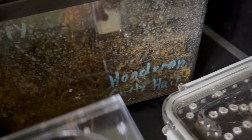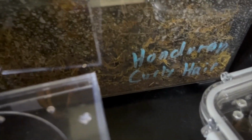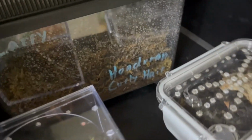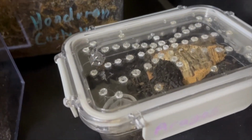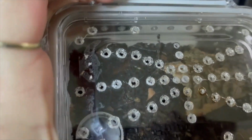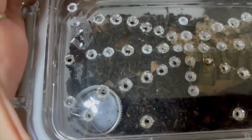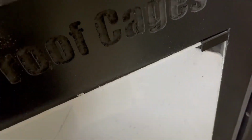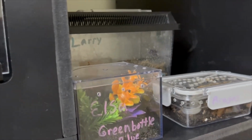And then we have Larry. He's hiding somewhere in here. He's a Honduran curly hair. I don't want to mess with these guys. Then there's Aragos, or Aragos. This one is so tiny in here. I don't know if we can find him in here. I see some crickets in there. Probably hiding underneath the shell. So we've got spiders, snakes, and geckos.